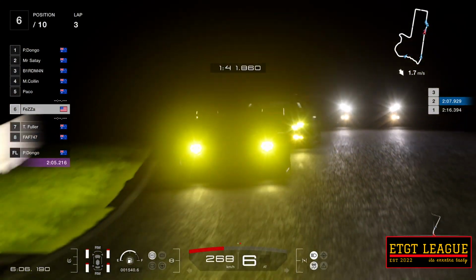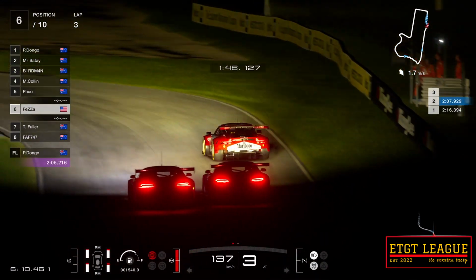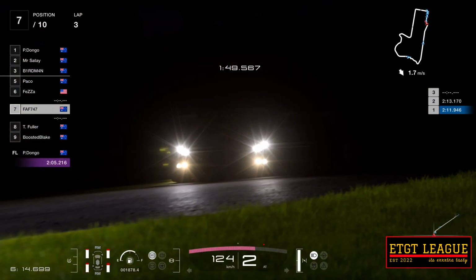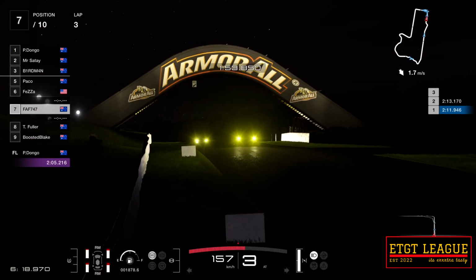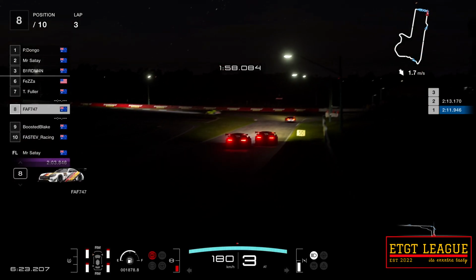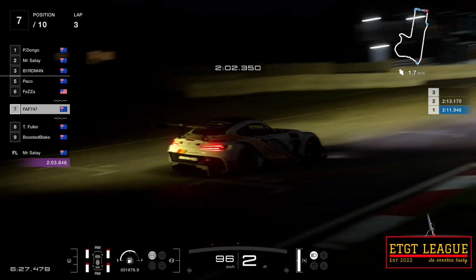And now Fezzo. Solomon overtaking into the chicane. Oh, is that Nick Pfaff overtaking Trent there? Let's see if they get out of the chicane. Yeah, he was side by side and he's got the move done. Oh, but he's cutting grass now. Is that going to allow Trent Fuller back past? Yes, it has. Oh, but Nick Pfaff gets the move back.